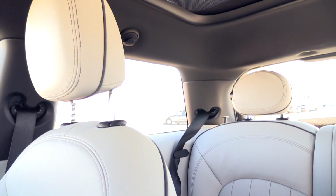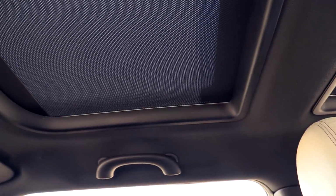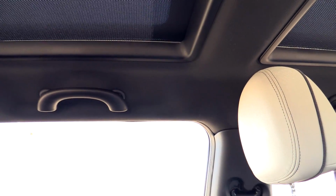Our model has the optional large panoramic 2-pane sunroof. You can see we have 1 pane right back there for the rear passengers and another one right here for the front passengers. Now you will notice that this fabric does not completely block the sunlight out. I did find that a little bit annoying during my time with this vehicle.